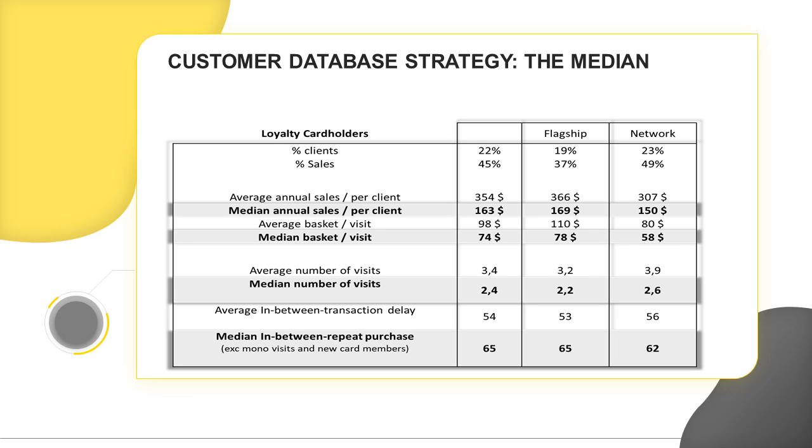Using the same logic, coupons and cashback validity should be set with a slightly lower validity date than the natural median, again here, median in between repeat purchase to drive frequency. In this example, the coupon should be set with a validity date of 60 days, 2 months, and not of 50 days. So this is, I think, something that we should always analyze, is going for the median KPI of your database.